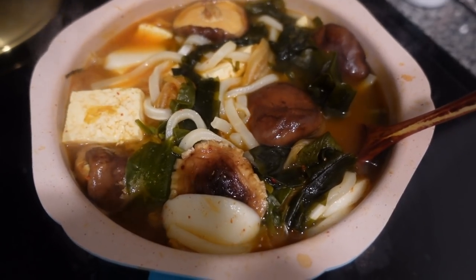Hi, baby. Yeah, I guess that's what I'll make. I'll have some noodle soup, bok choy, mushrooms, and tofu. It'll be great. So here's my dinner. This is what I ended up making.